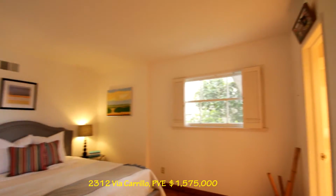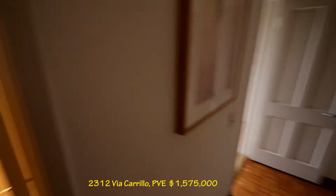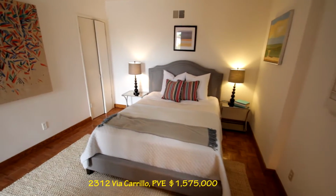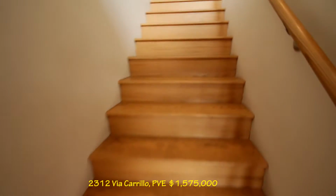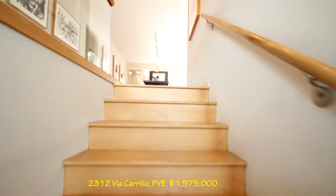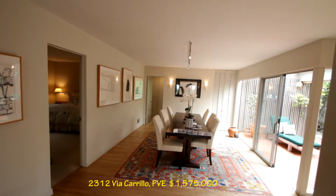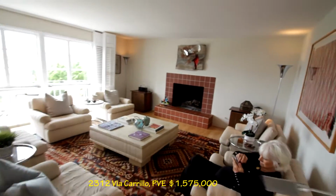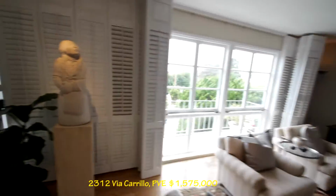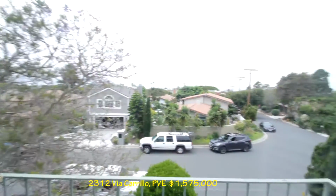Stepping on in. Downstairs has one bedroom with its own bath. Come upstairs. Hi. How you doing? So dining room at the top, I like it. Skim ceilings, this is really clean. And a nice living room here with the fireplace. And a bit of view. A nice little other sitting area here. And more view from this spot.